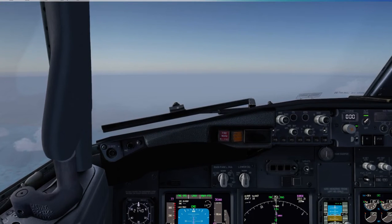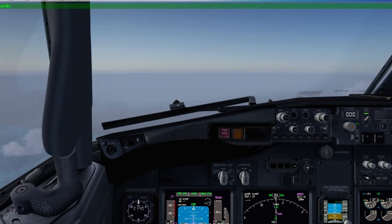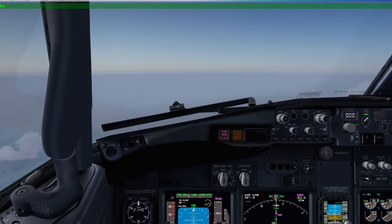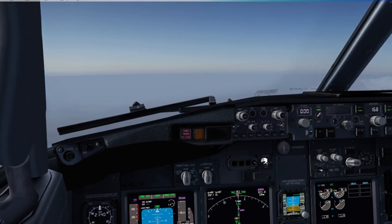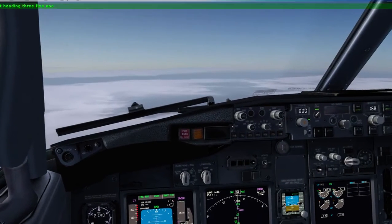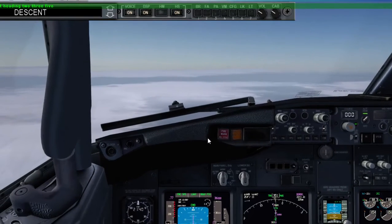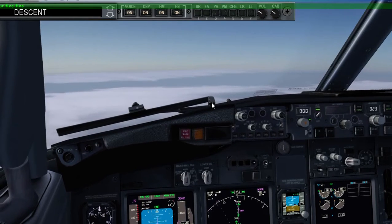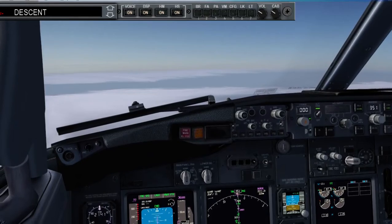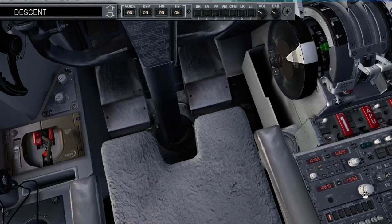Oh, I forgot. Is that heading 351? If I do it on mute, he's not gonna do it. Is that heading 351? Is that heading 351? Heading 235, set. Here you go. Oh, but heading 351, set. Ready?